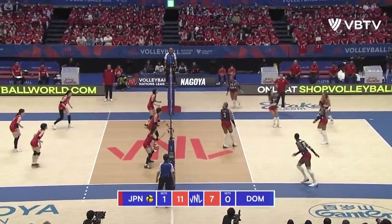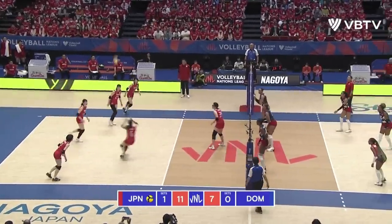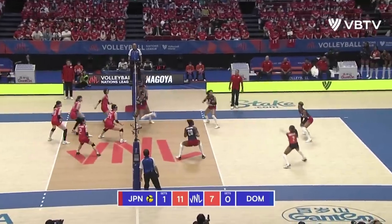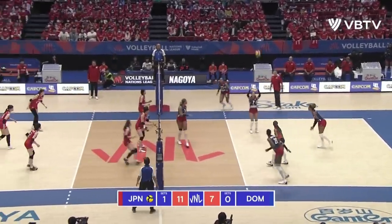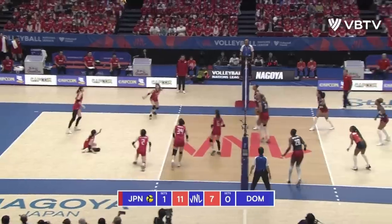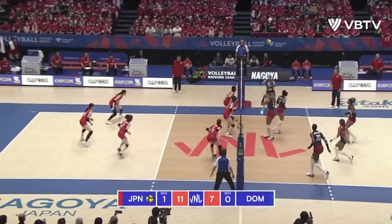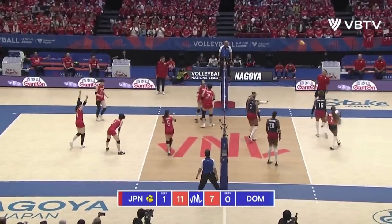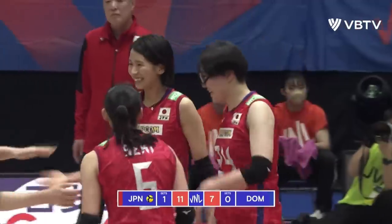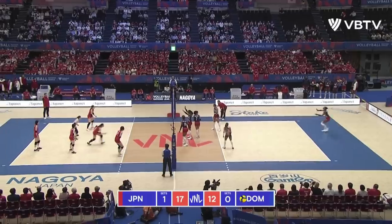Advantage Dominican Republic here, even though it's going wide, it's to Martinez, but she doesn't do something with it. Another cracking dig from Rodriguez. Longest rally of the match so far. And it was going till Quick decided to get involved. And it's Japan who will take it. Doing a really good job.